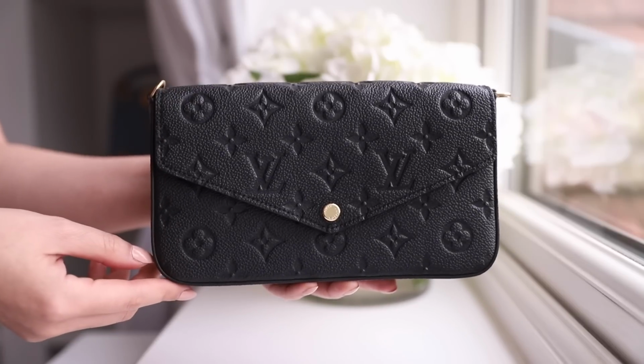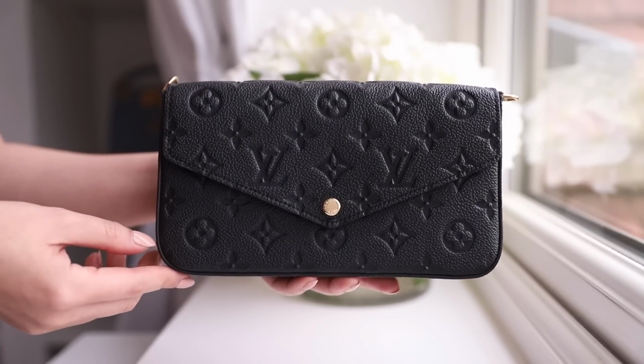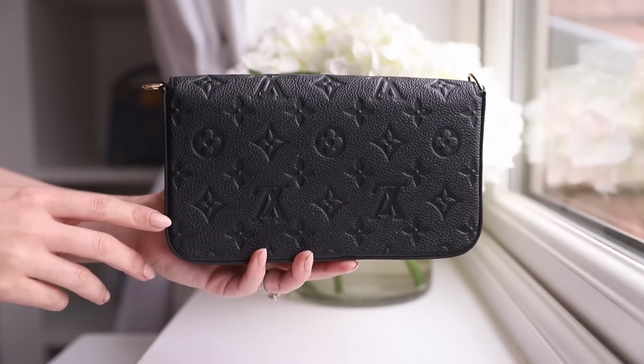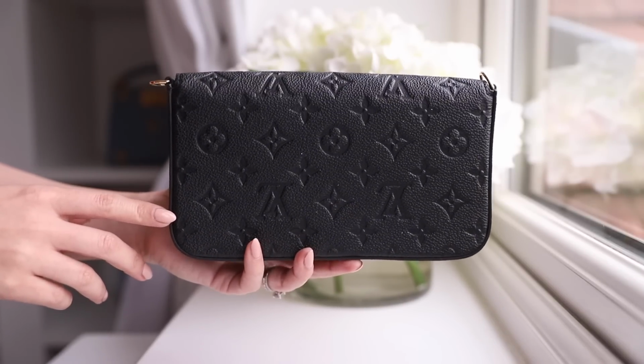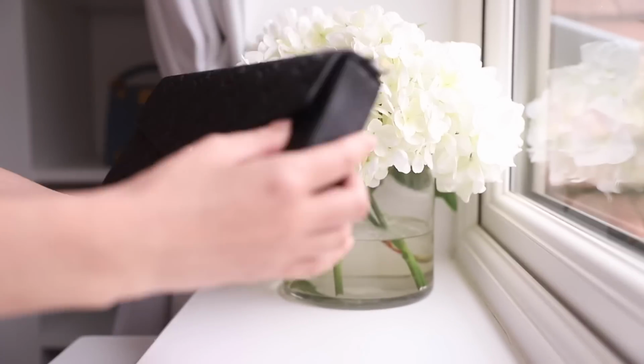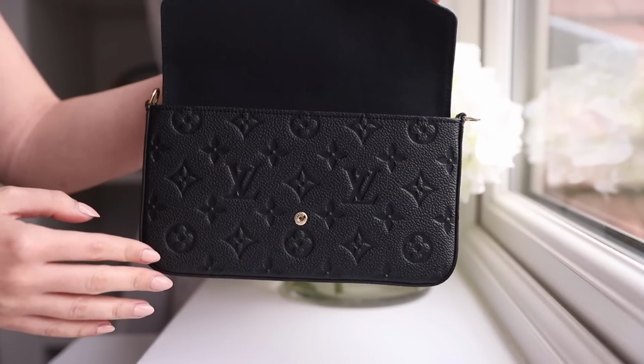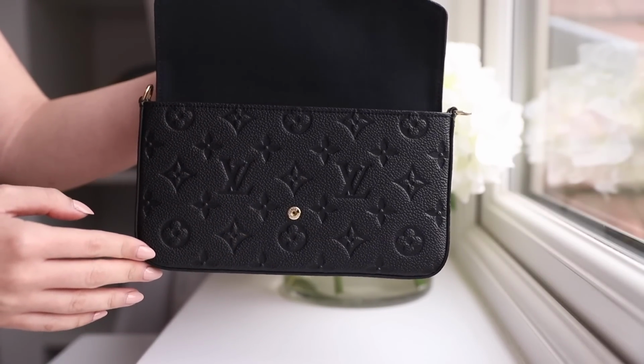I do kind of wish it was lined in leather. I guess it would be quite a bit more expensive if it was, but I do like the fact that you do have the leather compartments. And I just think this is fantastic. I do like the fact that you can wear it properly as a crossbody. You can also use this as a clutch if you want to. You can use it with pouches, you can use these separately. It just feels like you get quite a bit of bang for your buck.